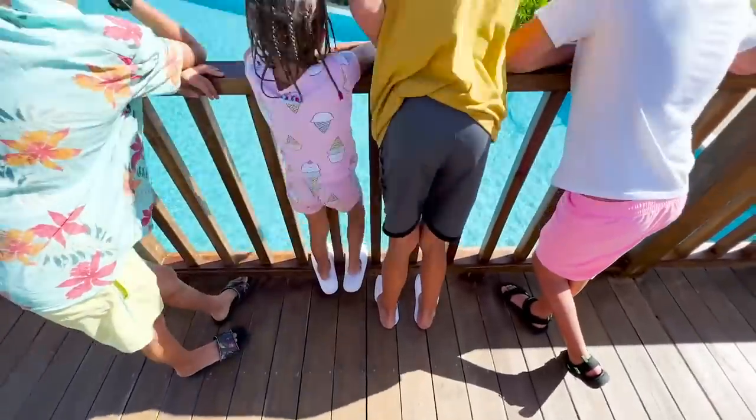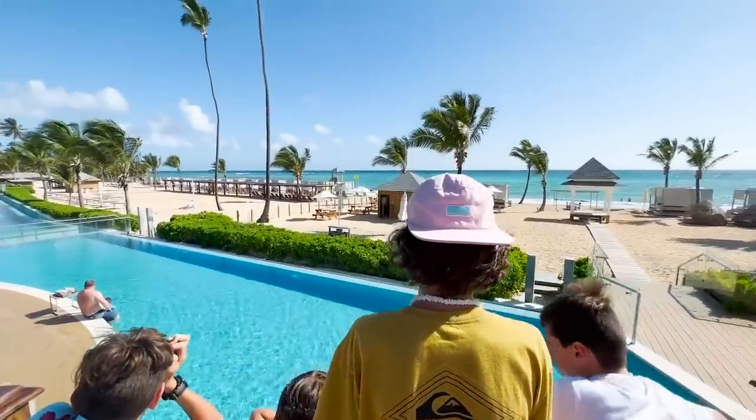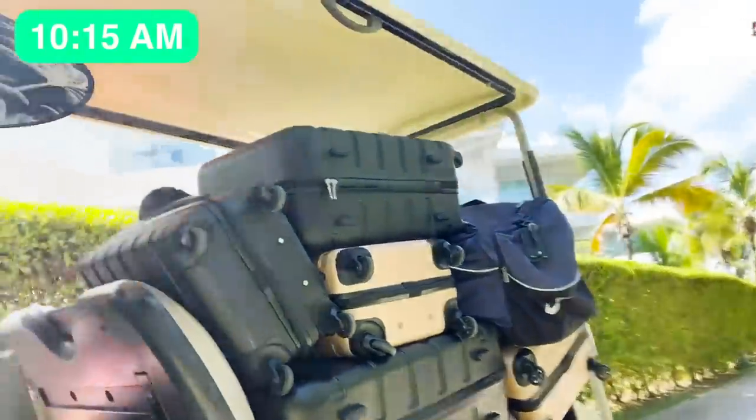Cool. Needless to say, we will be coming back for sure to the Dominican Republic. It's been amazing. This is what it looks like post-vacation. Luggage, kids, family. We're exceeding the weight limit on this golf cart right now. Big family.